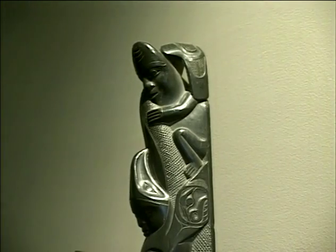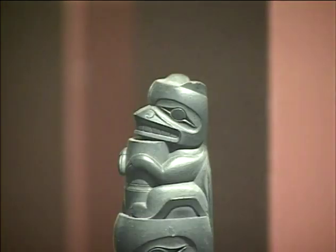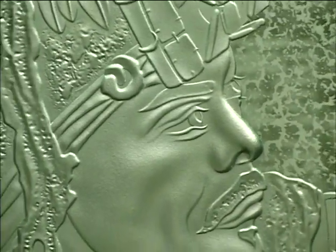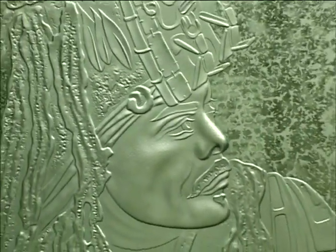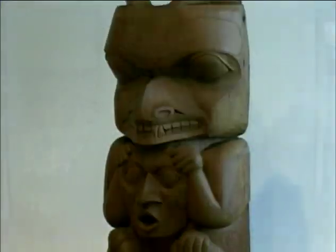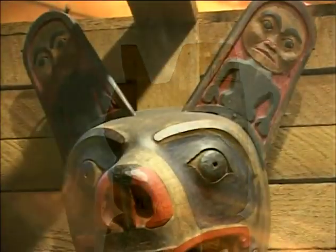Argillite is a stone found on the Queen Charlotte Islands, Haida Gwaii, carved by the Haida Nation, and it's a spectacular material that is found nowhere else in the world. Well, there's some very vivid imagery in terms of animal figures that are portrayed in the Northwest Coast art, and that stems from a very complicated hierarchical system that uses animals as crest figures.